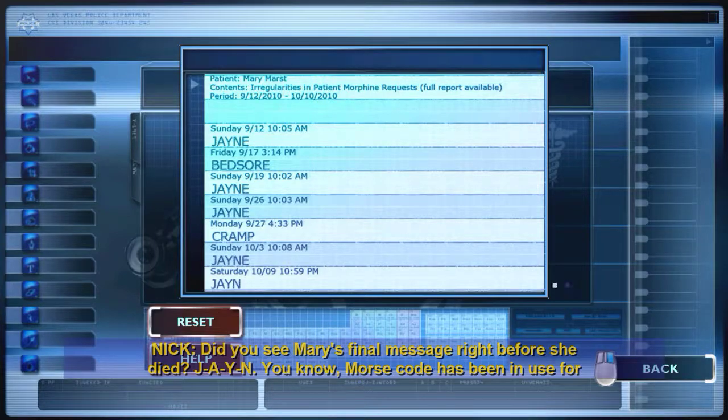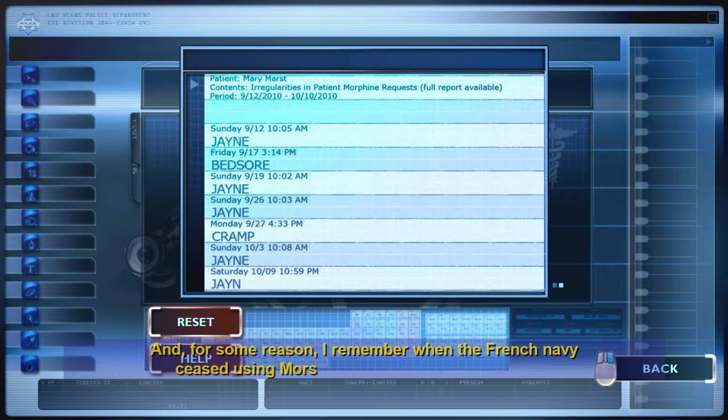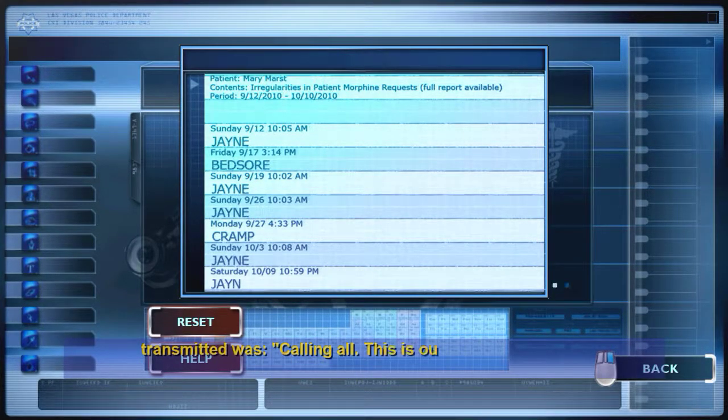J-A-Y-N. Morse code has been in use for over 160 years. It only ceased to be an international standard for maritime communication in 1999. And for some reason, I remember when the French Navy ceased using Morse code in '97. The final message transmitted was, "Calling all. This is our last cry for our eternal silence." Let's go talk to Brass.